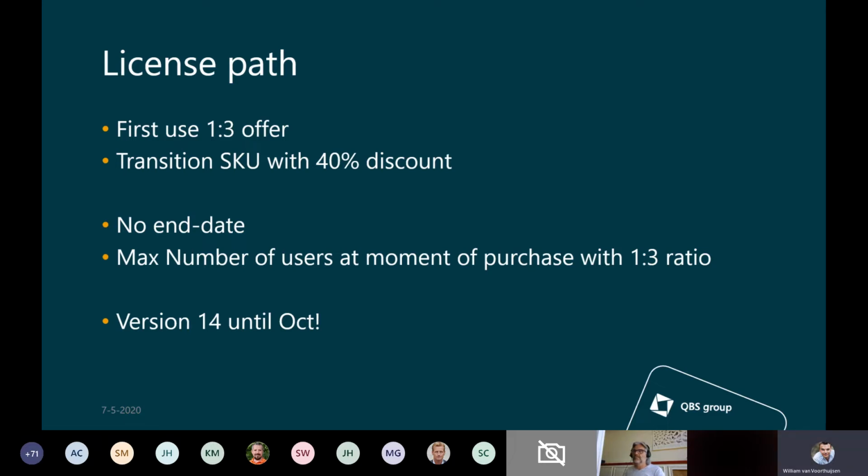So yeah, we thought it was a good idea to once more address this license path and the SKUs Microsoft is offering. And as a last comment, I would like to once again remind you of the date of October this year, because version 14 is available to purchase until October this year. So maybe it is very worthy to have a look at this license path to make use of the SKUs and the transition discount by purchasing a Business Central version 14 before October, before it's too late, because this is the last version with C/SIDE.